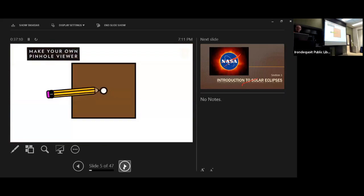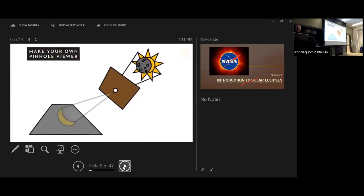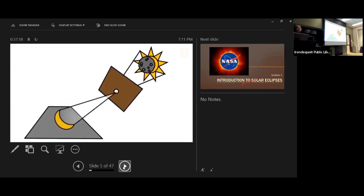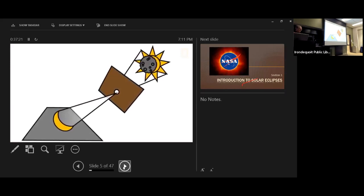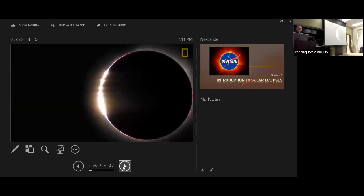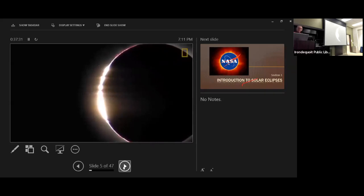Simply poke a small hole in a piece of cardboard. Hold the cardboard up to the Sun, allowing the Sun's image to be projected onto a flat surface. Be sure to look only at the surface and not through the cardboard. Just before the Moon completely covers the Sun, low-lying valleys on the Moon's edge will be the only spots that sunlight continues to pass through.